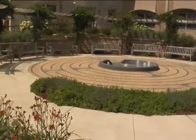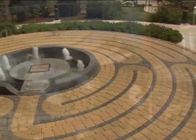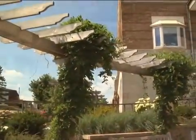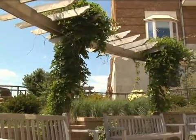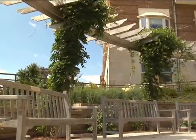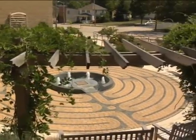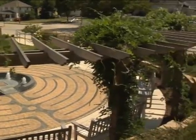There are 3 main features here: the labyrinth itself, the water feature in the center of the labyrinth, and the large pergola with vines growing on it to make a shelter for sitting on the benches beneath. Start your journey on the labyrinth at the center of the pergola. Follow the brown path as it takes you in circles around and around until you reach the center.